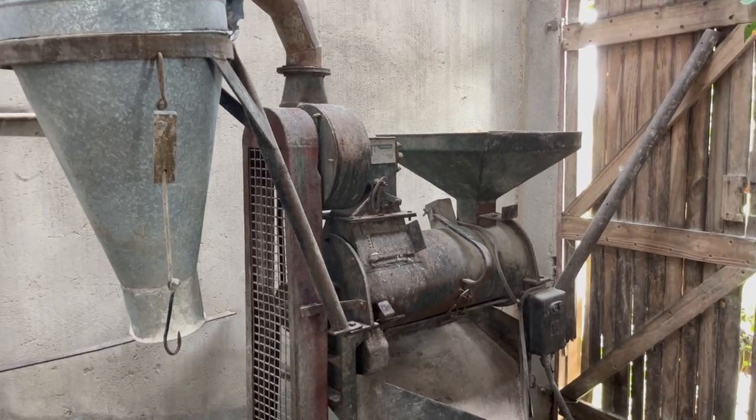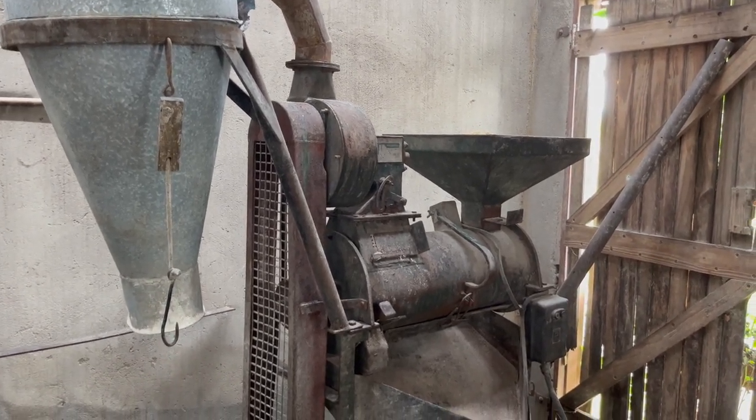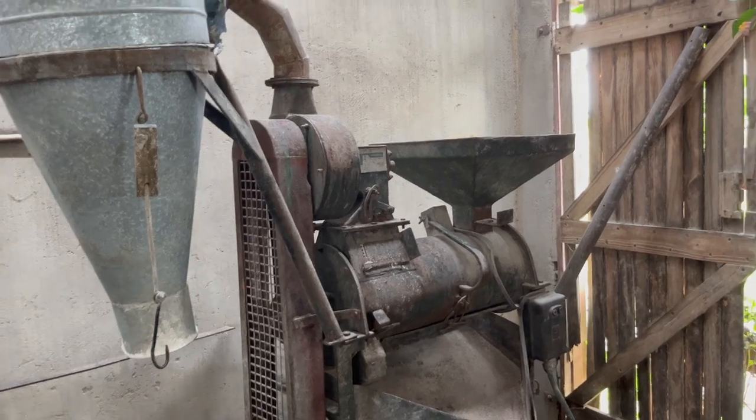Okay. So taking off the husk using this machine, before milling.